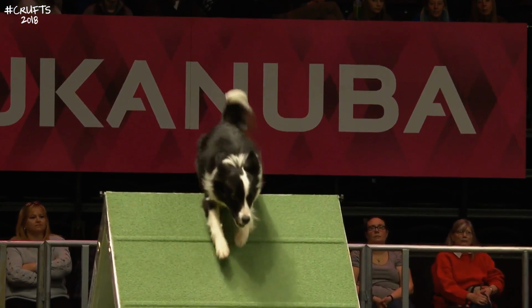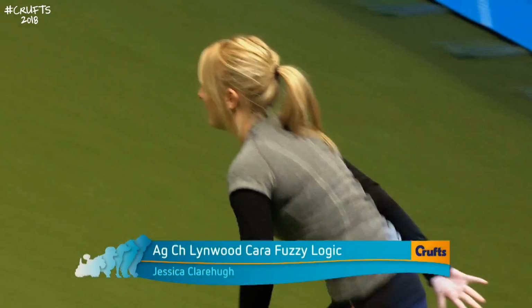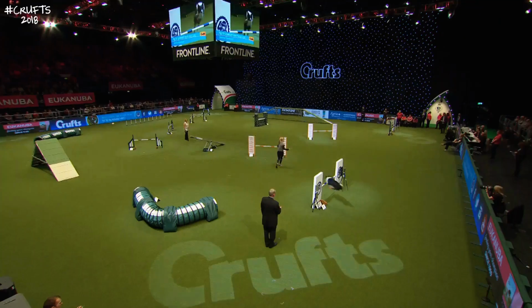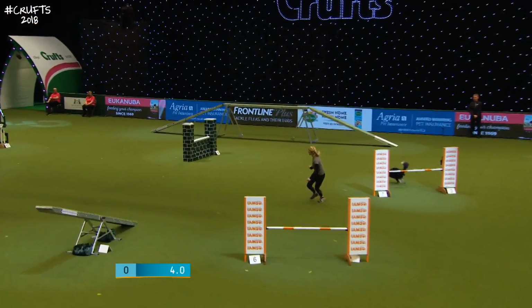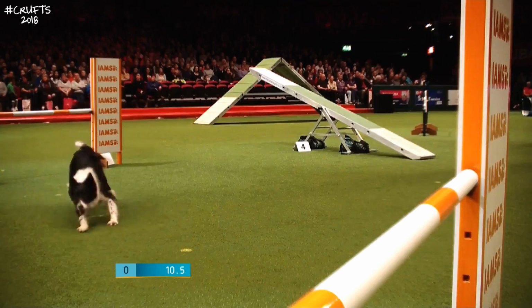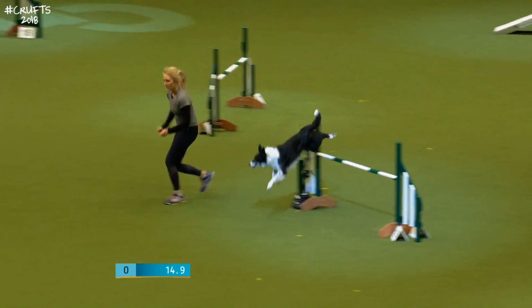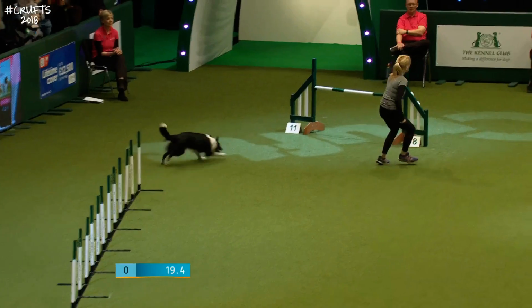Next, the first Border Collie for Jessica Clairhugh, with Cara, 8 years of age. She competes for Team GB, has won 2 silver medals and a gold medal overall, and became a team world champion back in 2015. We saw her yesterday as a member of the winning large team, so that will help her, having experience already this year of the unique Crufts carpet.